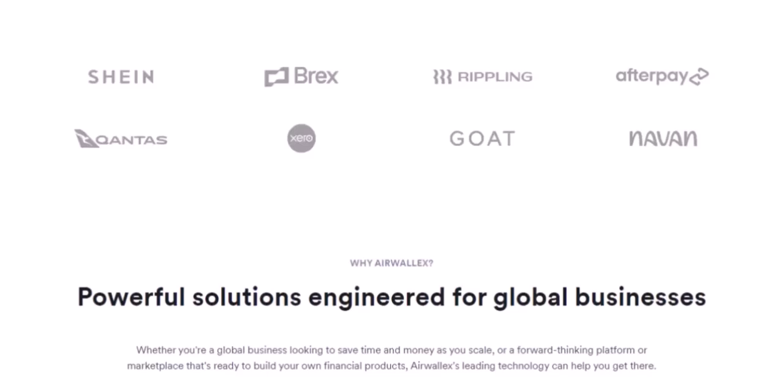Airwallex in Kenya, a reality check. Now, coming to the main question, is Airwallex available in Kenya? The short answer is yes. Airwallex has expanded its operations to several African countries, including Kenya. This means Kenyan businesses and individuals can leverage the platform's benefits to streamline their international transactions.